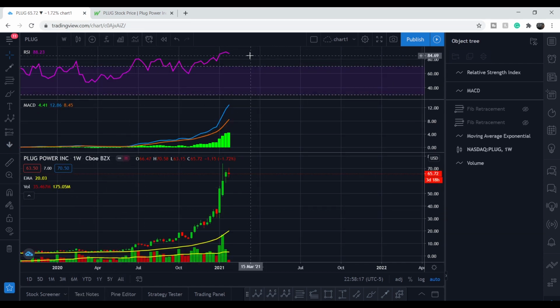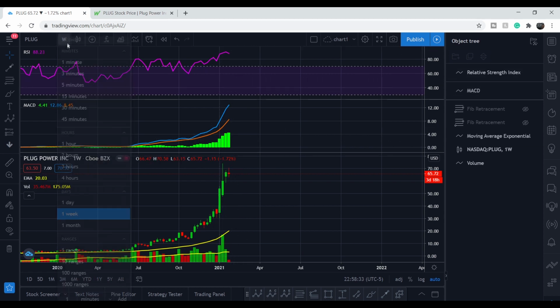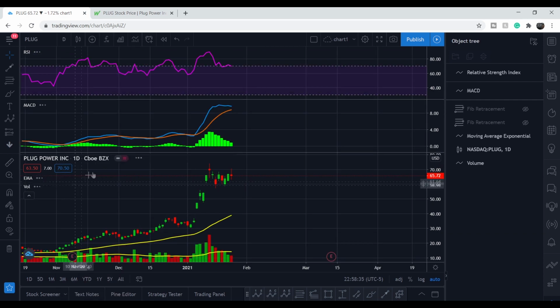Here we have almost exactly the same pattern. RSI is extremely overbought, its level of 88.23, and we have something like a curving on the MACD indicator. Let me show you the daily chart.